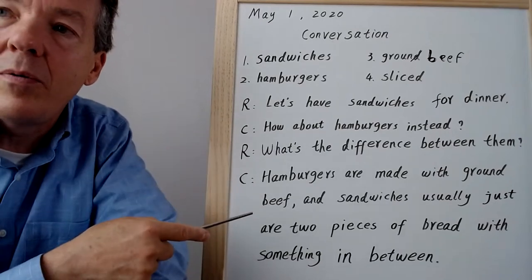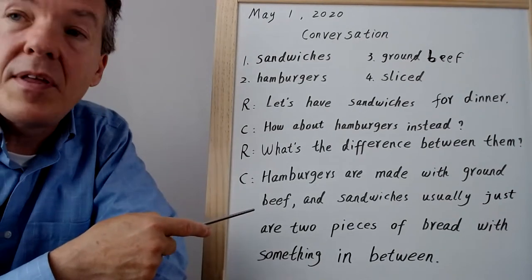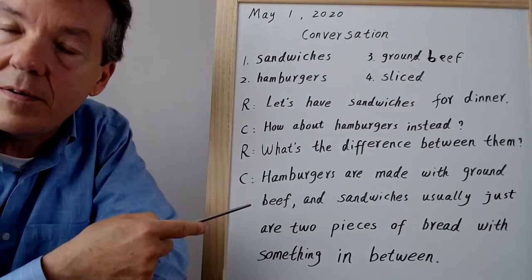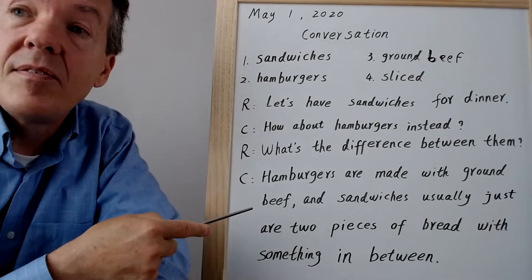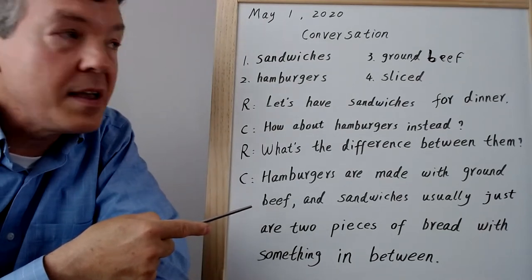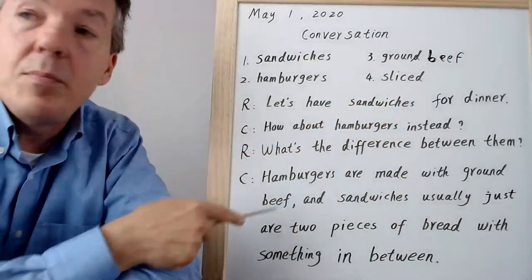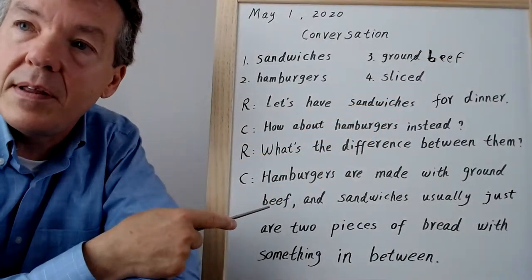Ground. On the ground. What is the hamburger? What is hamburger? It's ground beef. Sliced. Sliced has a T sound at the end. D, but sliced, not sliced.